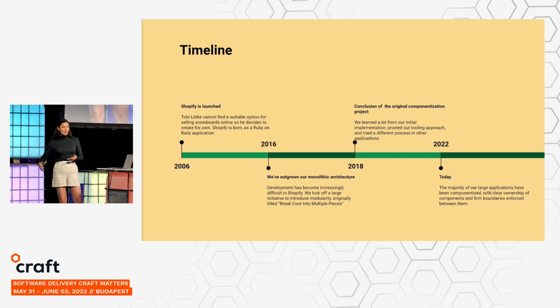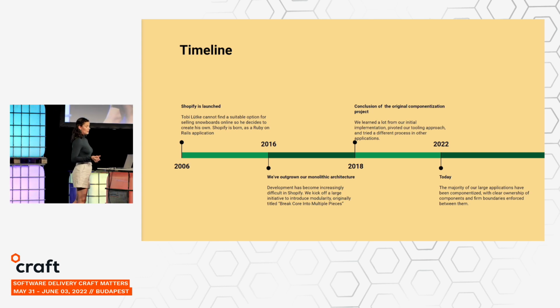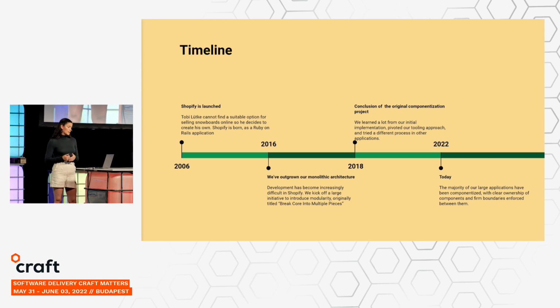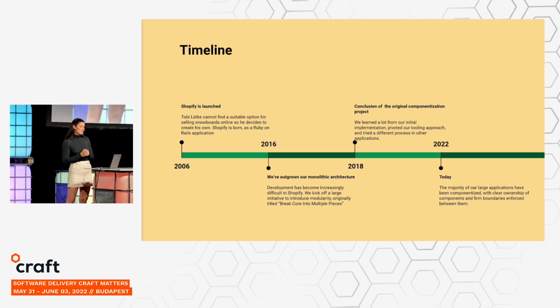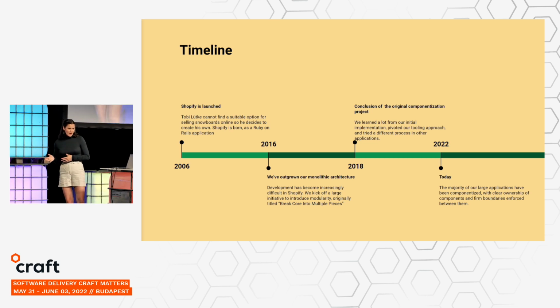Like, we're growing in merchant count, and so it seems like we're going to be working on this for many years to come. So it seemed like the right time to invest in a re-architecture to enable us to continue to scale and to continue to add new functionality. So it was at this point that we kicked off a project which was initially called Break Core into Multiple Pieces. That's what happens when you let engineers name things. And core is how we refer to our main monolith internally, so you'll hear me say that a couple of times.